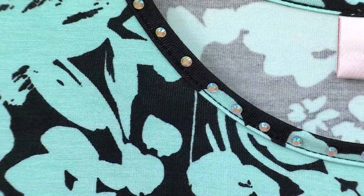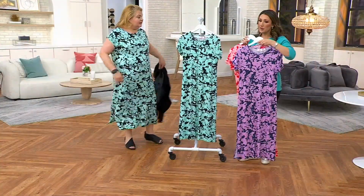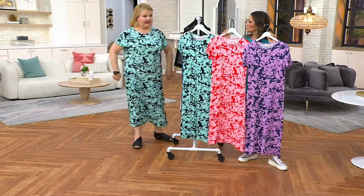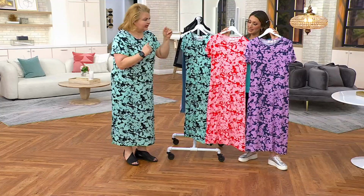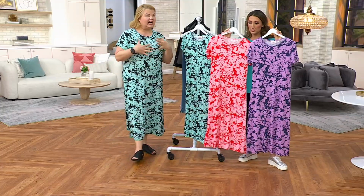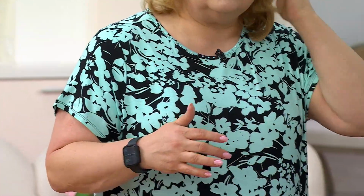This is special because I haven't seen a dress like this from Quacker Factory before. We have done dresses in this fabrication that you have loved. The palm tree one with the keyhole, same fabrication. Last year we had a tie-dye looking one. But this print is so beautiful.